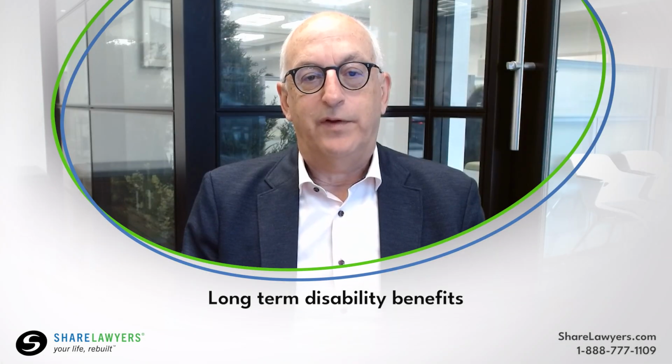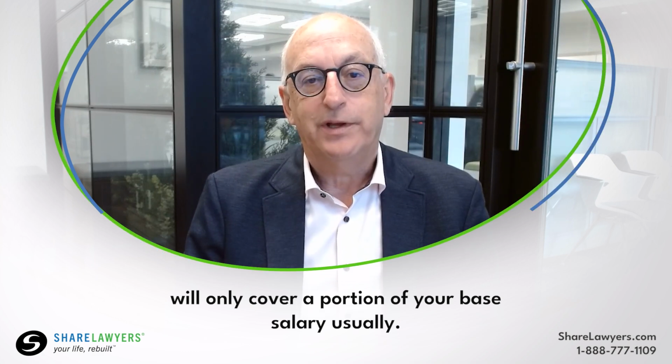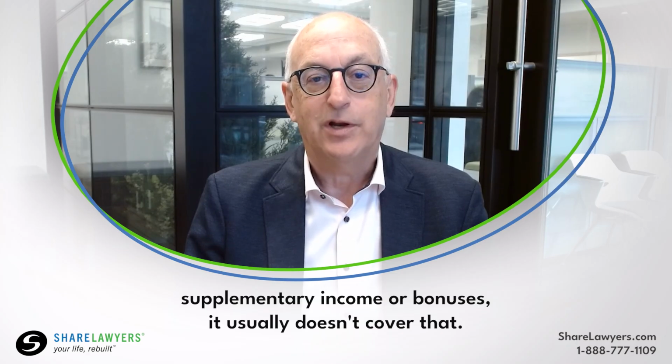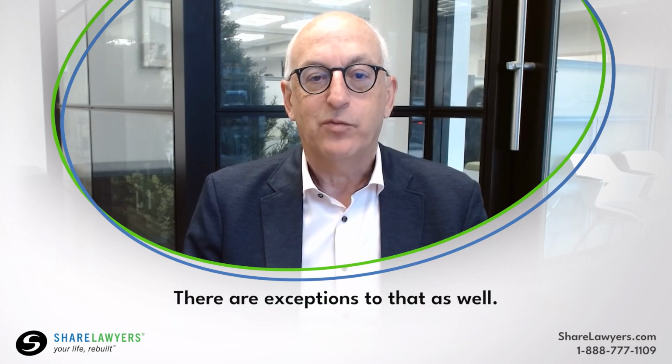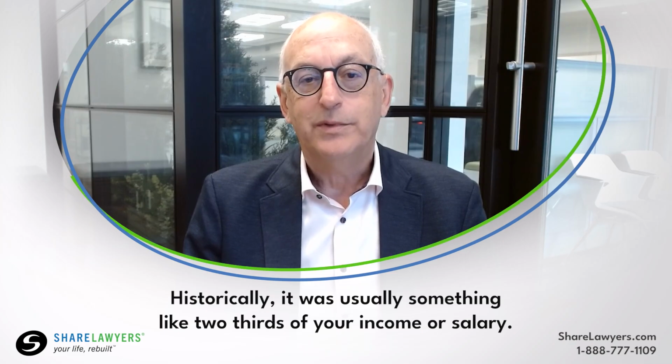Long-term disability benefits will only cover a portion of your base salary usually, and whether you're earning commissions or some other type of supplementary income or bonuses, it usually doesn't cover that. There are exceptions to that as well, so it's important to read the fine print. In terms of the amount, historically it was usually something like 2/3 of your income or salary.